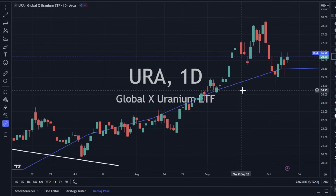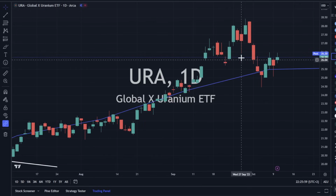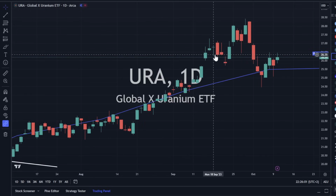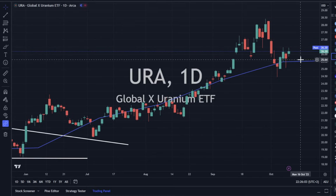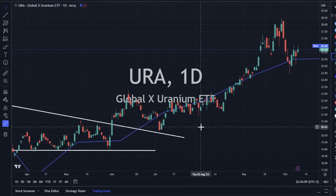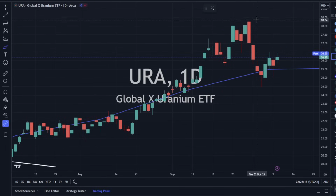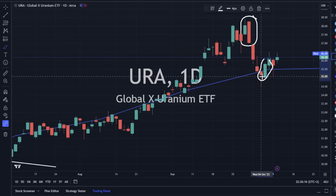URA, same thing. We're struggling to go up to some degree, kind of underneath this resistance over here. Is this going to roll over? Is it going to go sideways? Again, if I was trading this, I wouldn't be trading this. It's not a clear enough pattern. We've got the bearish engulfing into a bullish engulfing there, and we're kind of just moving sideways.